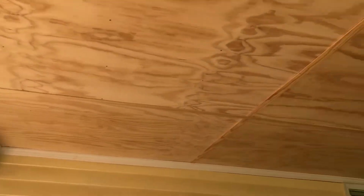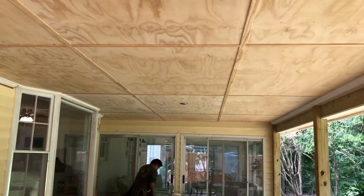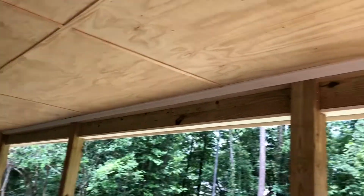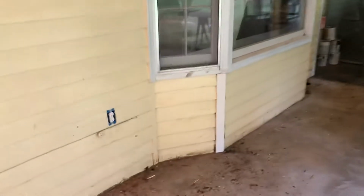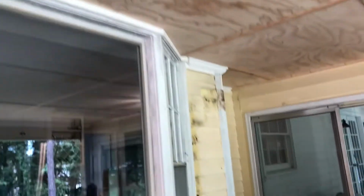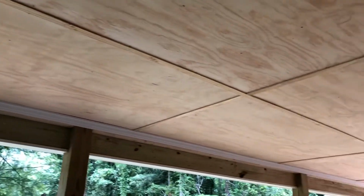Just did AC plywood on the ceilings on a 4x8 grid. Boxed the beam out so we didn't have to wrap the crown around the corners. Got some wood damage repaired. Get stuff cleaned up and painted, and this job will be a wrap.